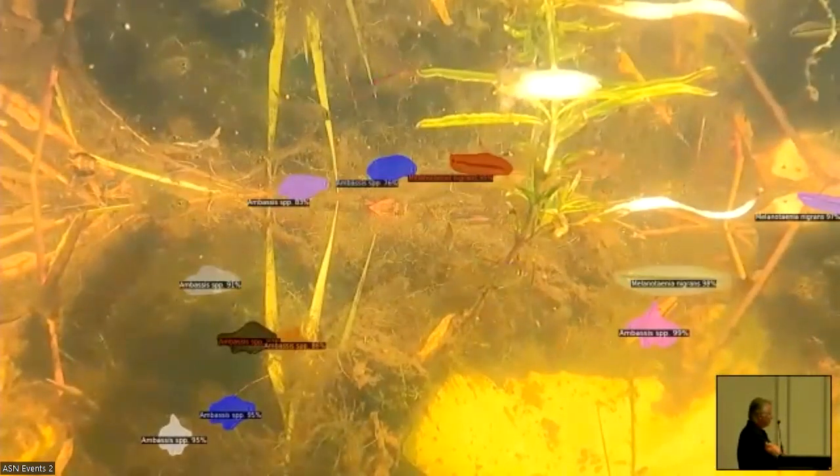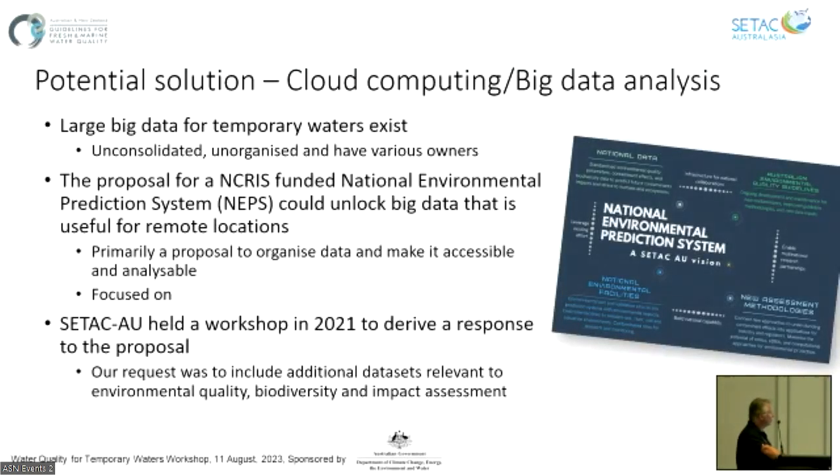And this is a bit of a live identification of fish. It looks very pretty, but you can see the names being assigned to the fish and the confidences that the algorithm's giving to the fish that are being identified. But turning that into data and an analysis is something that I think we're still working through. Well, we are still working through.